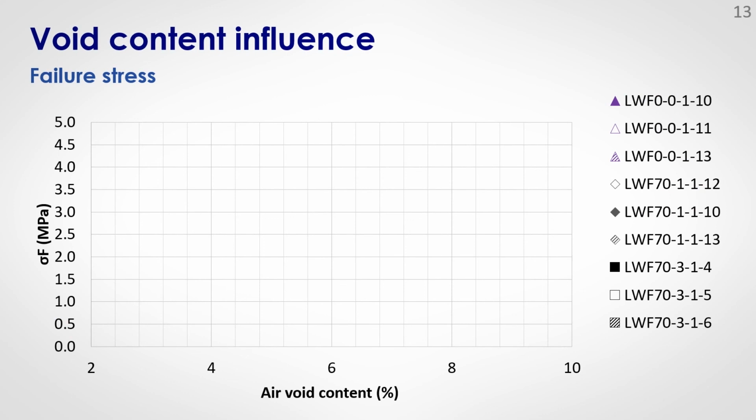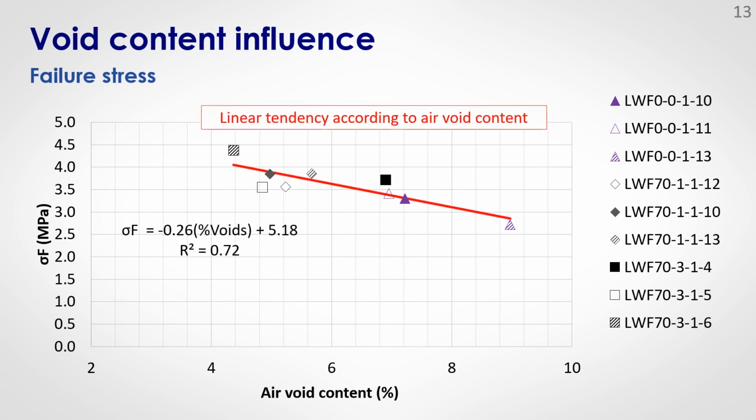But in the second analysis, the air void content was evaluated. The failure stress was plotted as a function of the air void content for each sample tested. We can see that the failure stress shows a linear tendency according to the air void content, with a negative slope. As the samples of bituminous mixture containing RAP present lower air void contents than samples of bituminous mixture without RAP, the increase of failure stress was due to the air void content of the samples and not the RAP content.